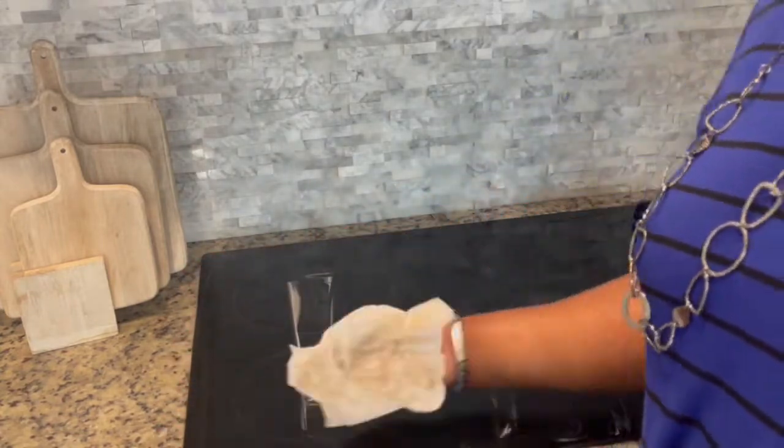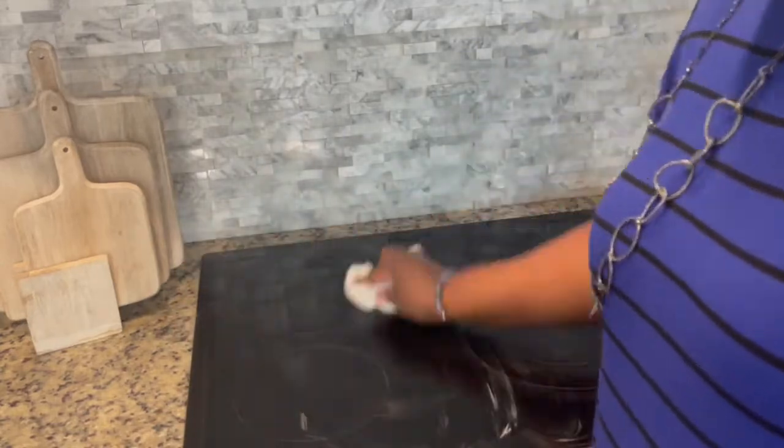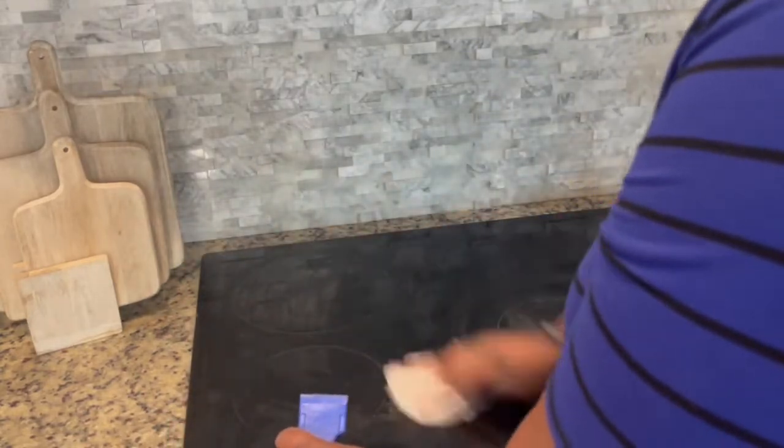I've rubbed and scraped up as much as I could on this glass stovetop. I'm just doing a bit of polishing just to shine it up a bit.